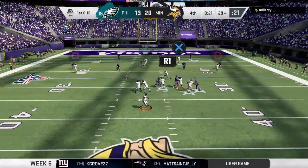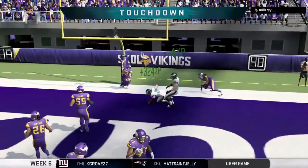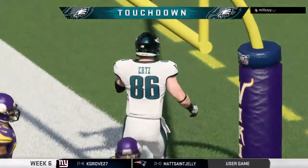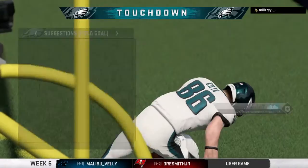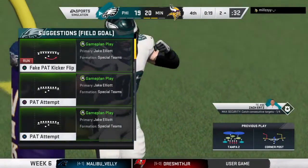They'll look to throw. Now a desperation throw deep. And this ball is caught. It's a touchdown. And now in the final seconds, they're a PAT away from likely getting this thing to overtime.